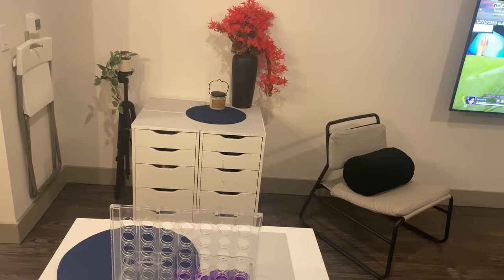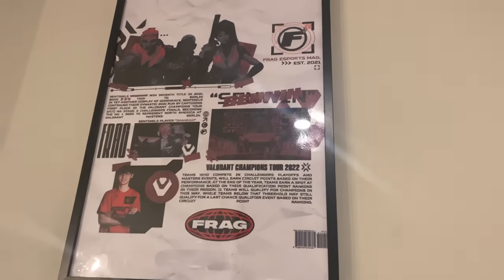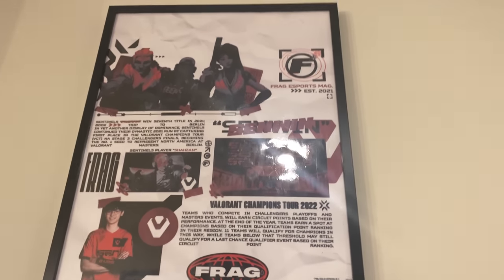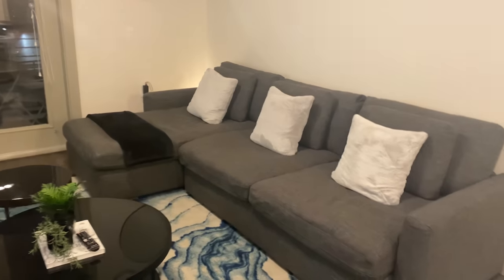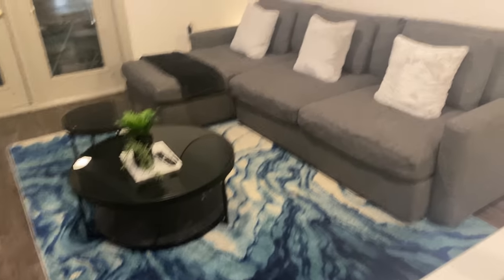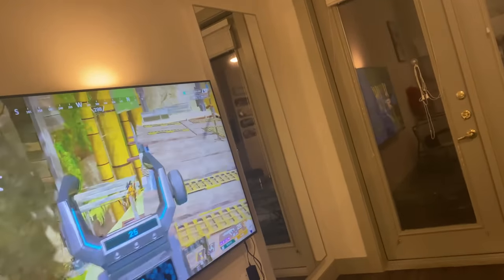Yeah, little table, storage drawers right there. I used to have by my setup in the old house. There's a cool Sentinels Valorant poster Iridium made a while ago. Hung that up on the wall. Yeah. Skateboarding mag right there. It's a mirror clock. Here is the couch and rug that I bought, and it's coffee tables. Pretty sick.